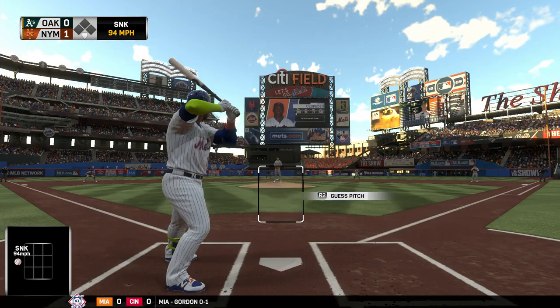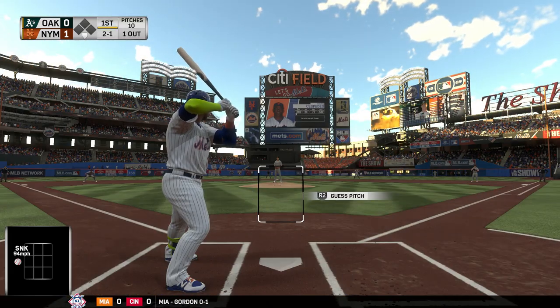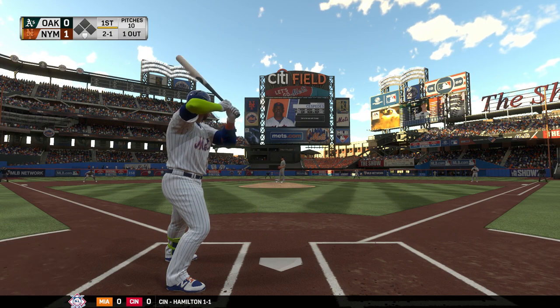No offer on that one. Two balls and a strike. And Herald, this Oakland ball club entering play here tonight, they've been in a nice little groove of winning three of their last four games.